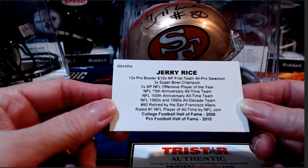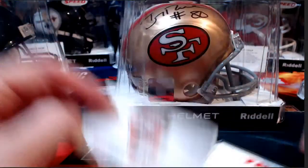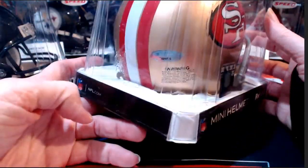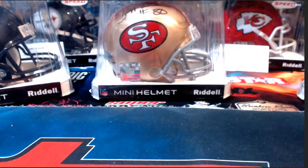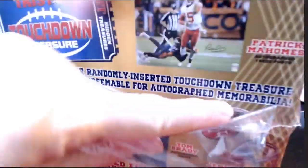There is a nice Jerry Rice for the 49ers. Your informational card, your TriStar generic, and inscription, signature, TriStar hologram authentication. And I guess that's all we need to see on that one. The rest came out with it. And we've got one left to go. Mr. Jerry Rice has got to sit out of my way for a minute, so I've got room to get it out of here.